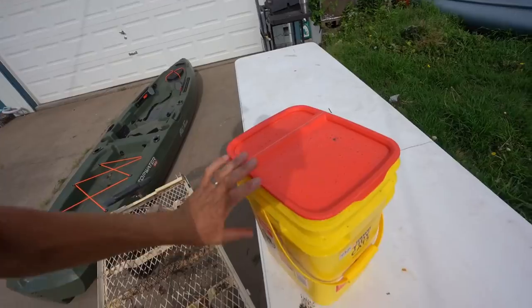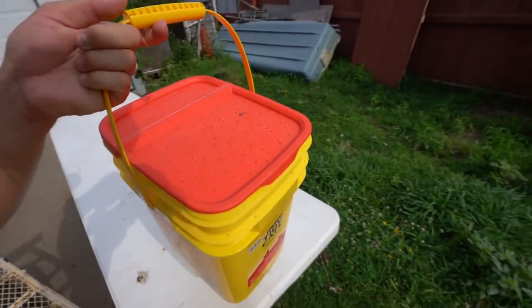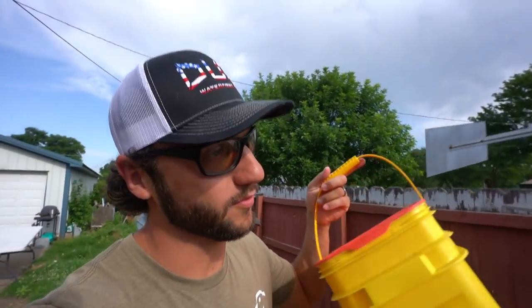Hey, thanks, train. But we better grab the old pigeon bucket. This is a bucket I use for when we actually do trap one. This is what we throw them in to transport them back here to the house.